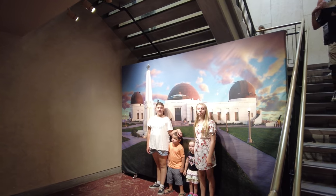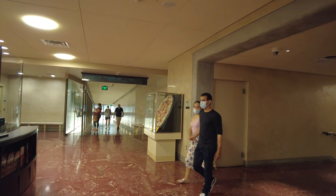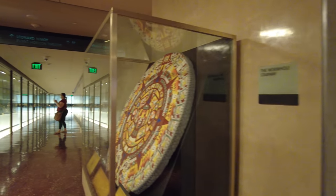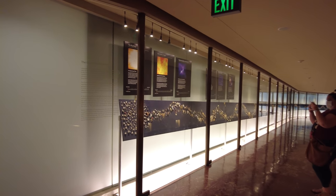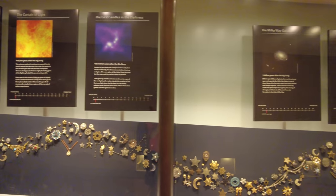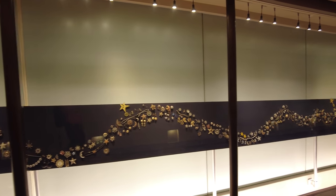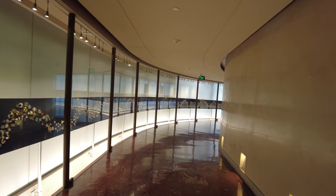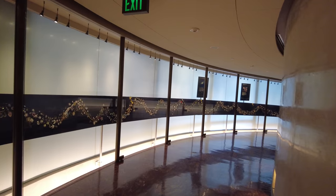That's a beautiful picture with the Griffith Observatory in the background. Wow, there's a theater down there and the cafe. Gunther Depths of Space exhibits. They're giving the story of the birth of the universe, Big Bang Theory, Milky Way. Let's see where this takes us. Definitely a very nice spiral.